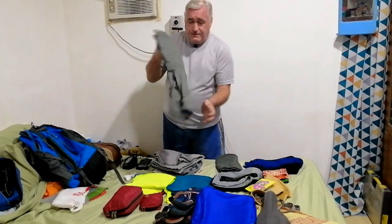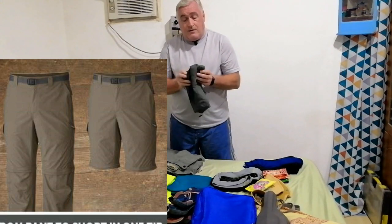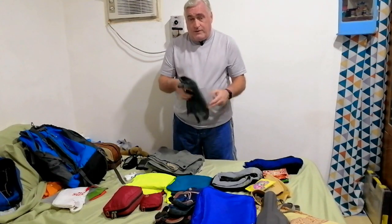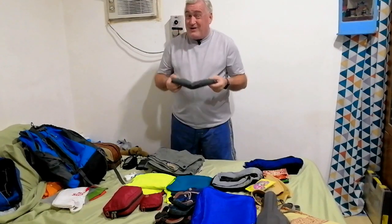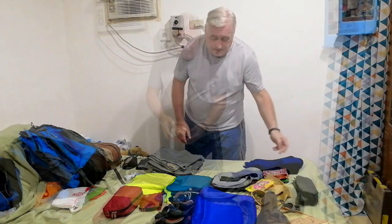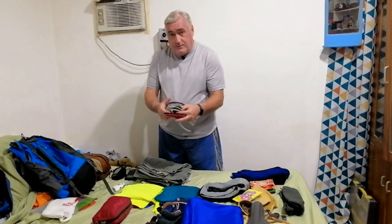They have zippers on them, so you can attach legs and make pants. Generally, I'll roll one of these up to put in the bag. They take up no space. I doubt I'm going to need a pair of long pants on this trip, so I probably won't even put these in, because what's the point? Organizer bag for all the plugs, cables, battery packs.